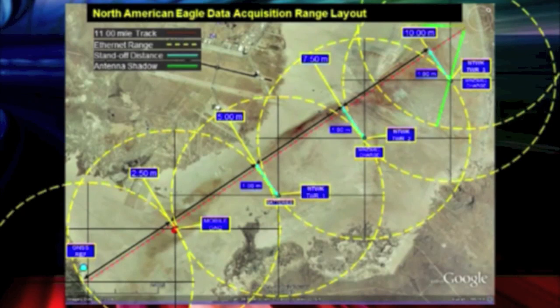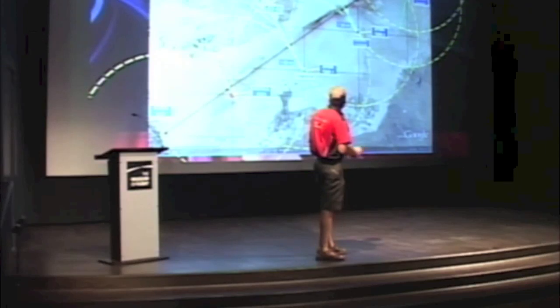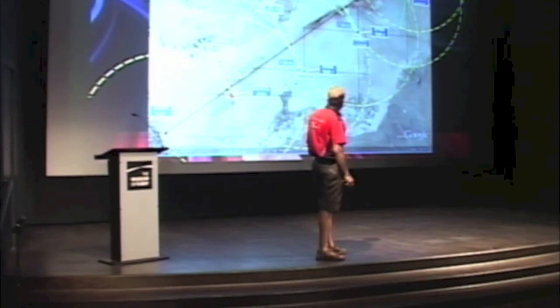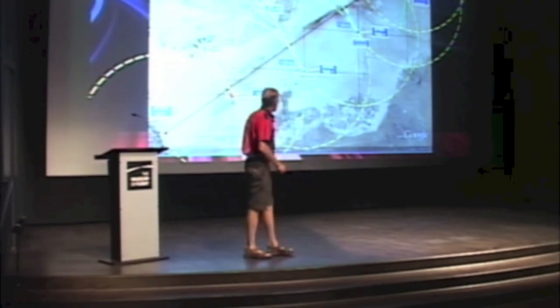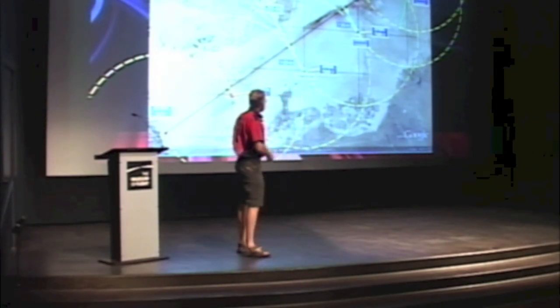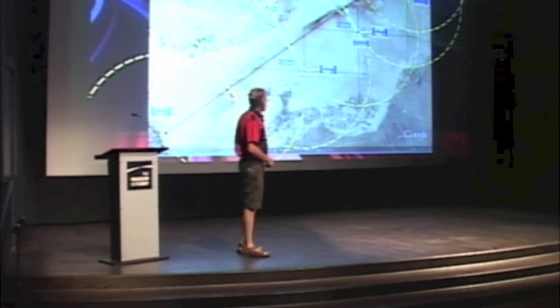This is just a chart showing Edwards Air Force Base. That's the space shuttle runway, and this is the plan for when we were contemplating going out there. This is what we showed the Air Force we were going to do. It's pretty much the same setup that we have on our other race tracks, where we have periodic towers, batteries supporting all of this, and windmills keeping the batteries charged.